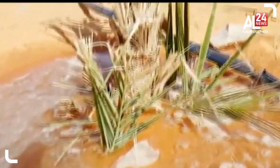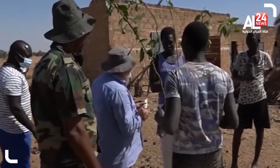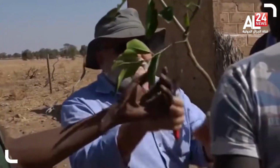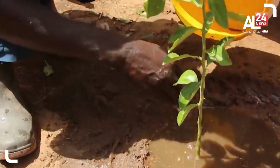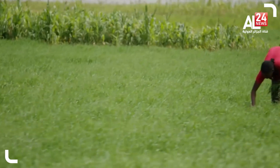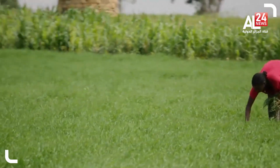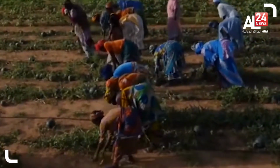To address those difficulties, local farmers have devised a variety of ways and solutions. Salem explains that they are using a specific method to protect the palm groves from wind effects by surrounding the palm trees with a small hole and filling it with water. With not much time remaining, the authorities have turned to supporting community projects to protect agriculture and the environment.